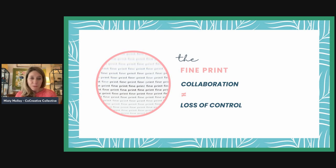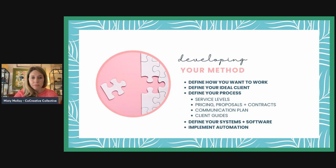So the only way that the CoCreative method works, or really I think any design system works, is if you have those processes in place. So you need to develop your method. I want you to go back and think through these questions for yourself. And again, you can jot down the answers and then help to develop your method. This is where I started when I developed the CoCreative Method. These are the building blocks for that method.